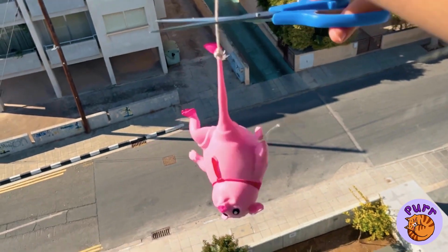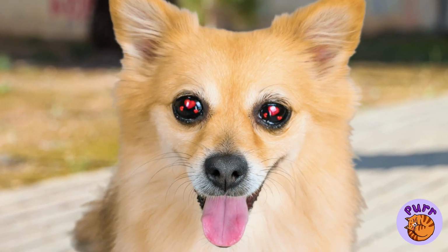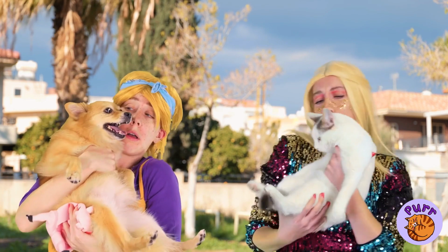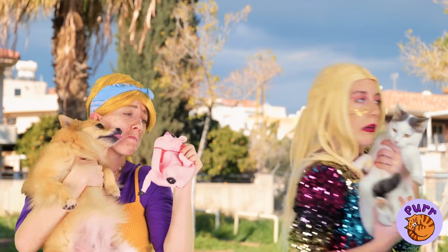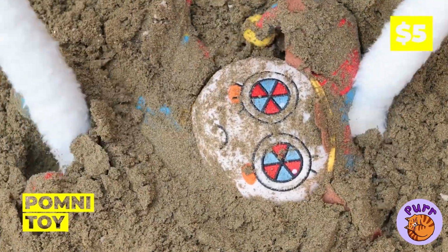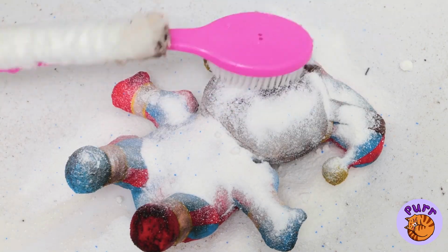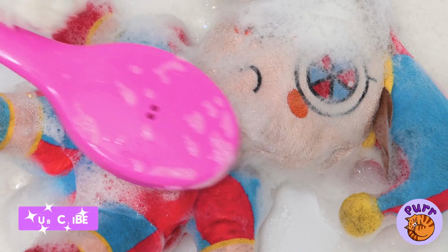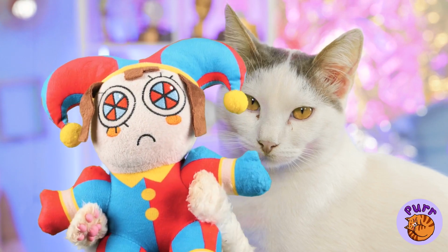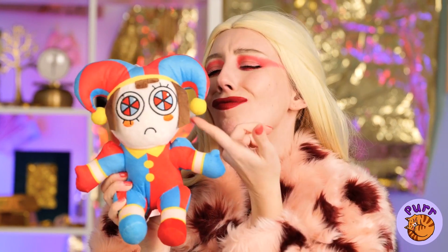Let's see if Jimmy can stick the landing. Need a paw? Aw, love is in the air. Uh-oh, looks like one of those star-crossed situations. Hey, look, it's Pomni. Why don't we clean her up? Give her face a good scrub. And now, let's rinse her off. Wow, Pomni looks so good now. She'd make anyone a great gift.